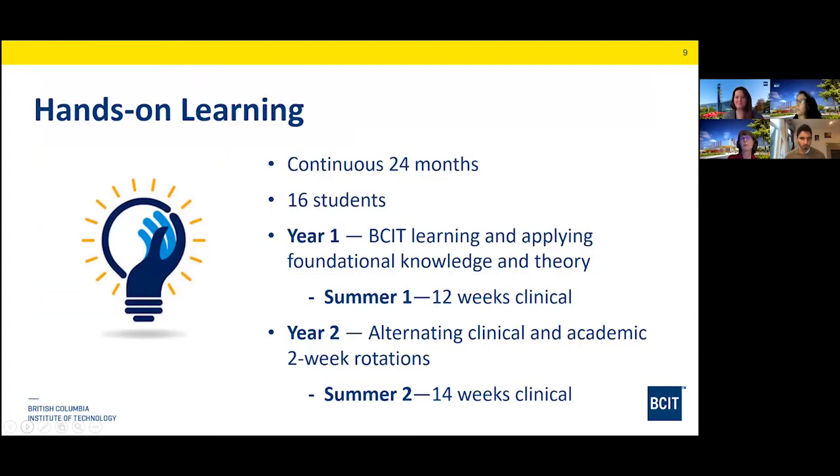So our program is continuous 24 months. And what does that mean? Well, there's no summer off. So students will start 1 September. For instance, last September, our students started in 2020, and they will graduate end of August 2022. We accept 16 students every year.